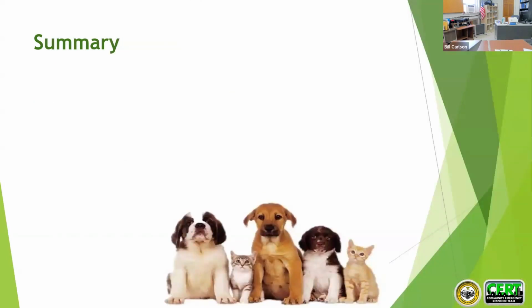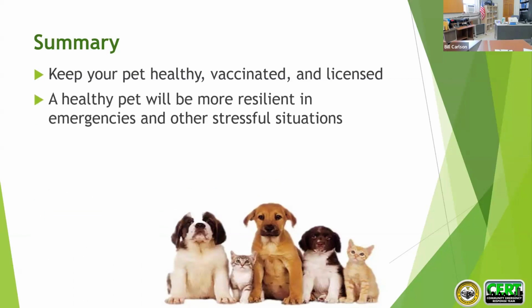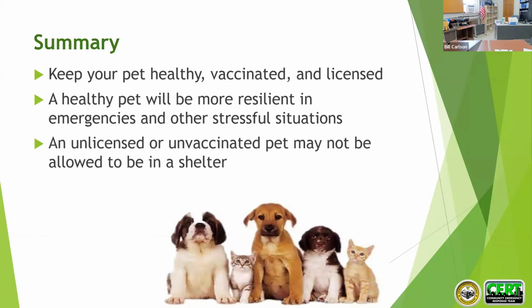So this is a lot of information. A lot of it is common sense, but it's good to review it. And I'm going to summarize. Keep your pet healthy, vaccinated, and licensed. A healthy pet will be more resilient in emergencies and other stressful situations. And an unlicensed or unvaccinated pet may not be allowed to enter a shelter, at which point your pet would be taken somewhere else, and that's not good for you, and it's not good for them.